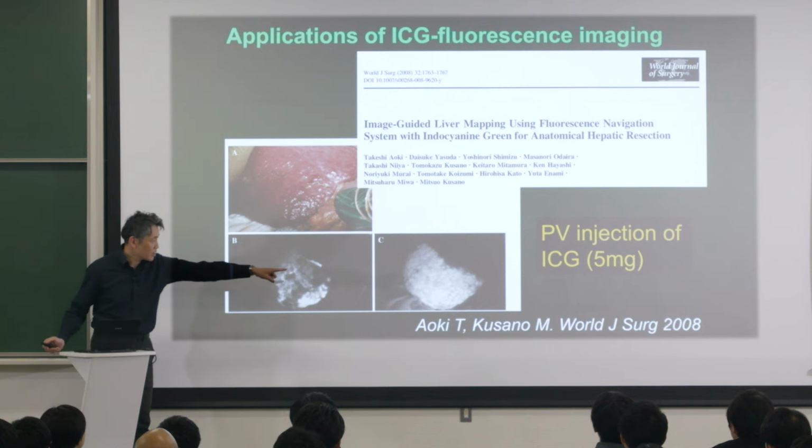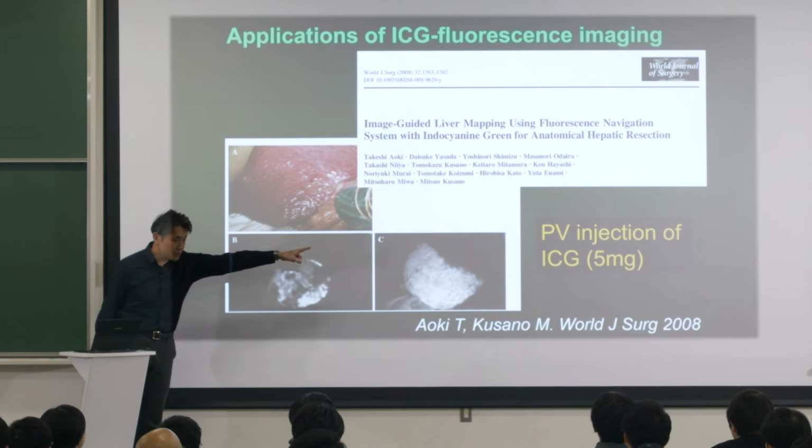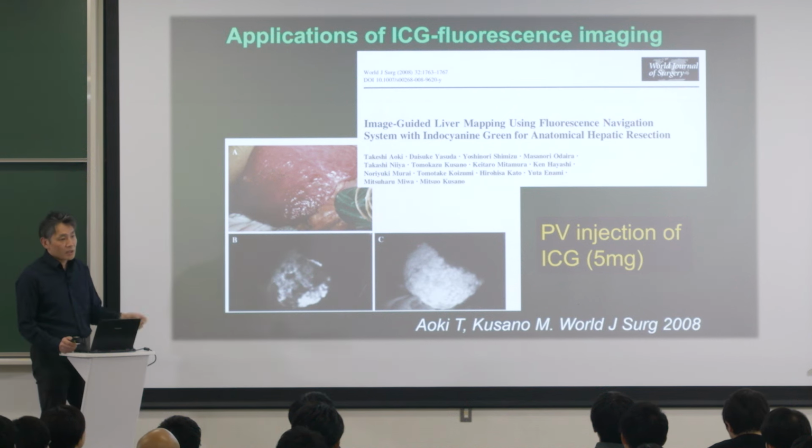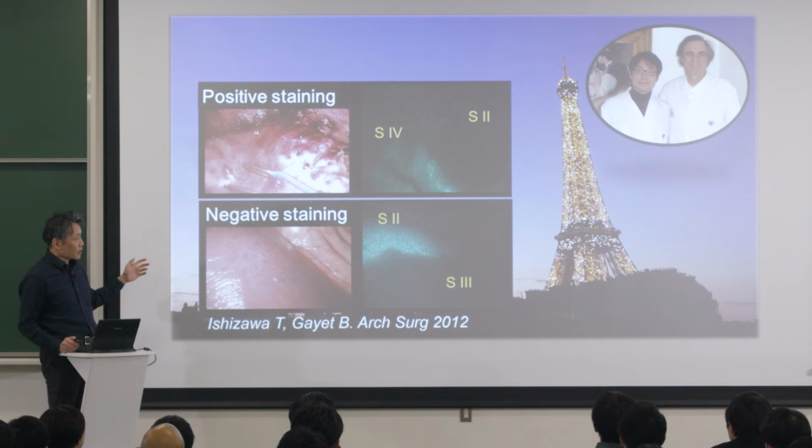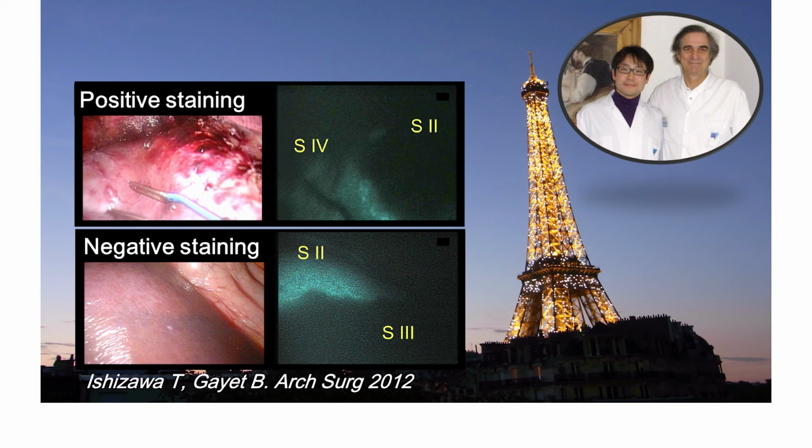Here we can see the clear boundaries of the segment 6 after the injection of ICG into the P6 branch of the portal vein and with the use of fluorescence imaging system. And when I visited Paris to learn the laparoscopic hepatectomy techniques, I developed the fluorescence imaging of the hepatic segment in the setting of laparoscopic surgery under the guidance of Professor Gayet in Paris. And we reported these techniques with the name of positive staining technique and negative staining technique.